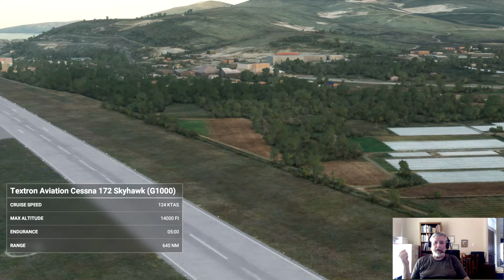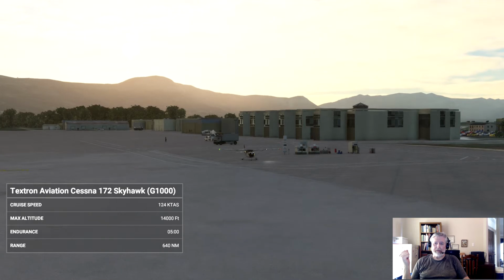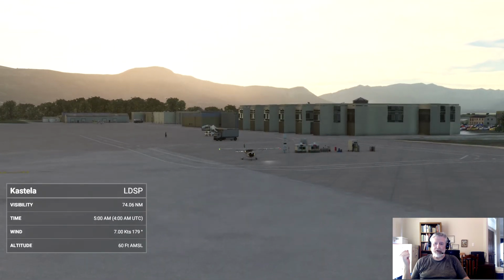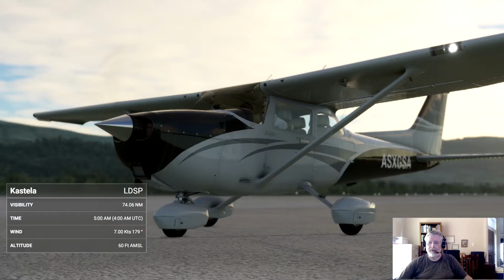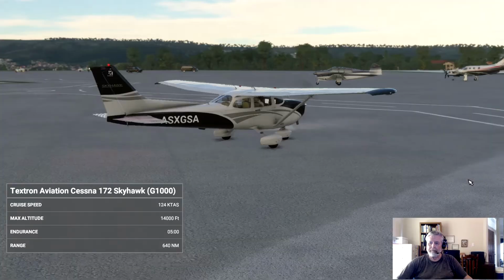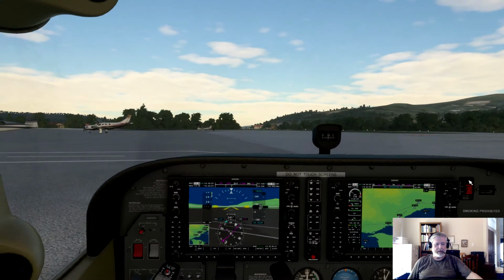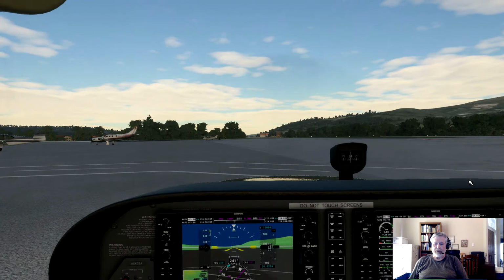Okay, here we are at the Split Airport, and we will be flying again the Cessna 172. There it sits on the tarmac, so we need to get in the Cessna and get it ready to fly. Let's go ahead and board our aircraft. There we go. And let's pause our tracking and take a look and see.